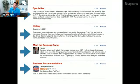So the more of these words you have repeating in here, the cities, the different places you work, the more it's going to help your situation when someone goes to search your name in the system.